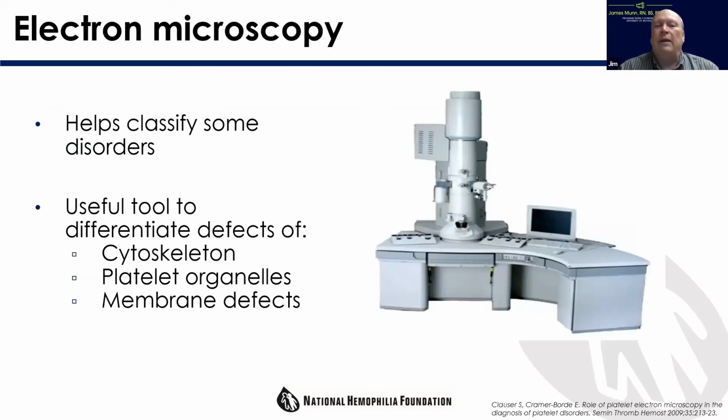Another test that we might be able to do is electron microscopy, and that helps us classify some of the disorders. It's useful because it actually can look at the cytoskeleton of the platelets. The organelles that are in there, the most common that you may hear about are alpha and dense granules. And also, if there's any membrane defects, we can pick that up with electron microscopy as well.